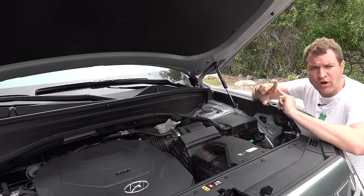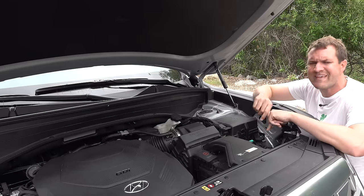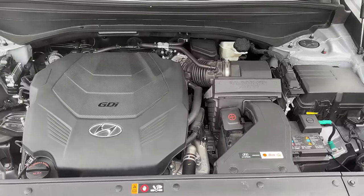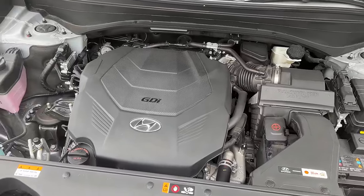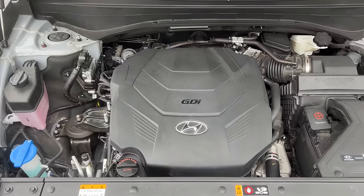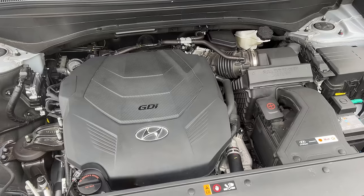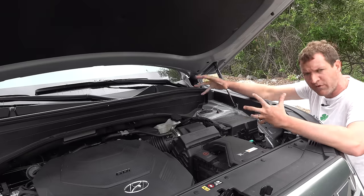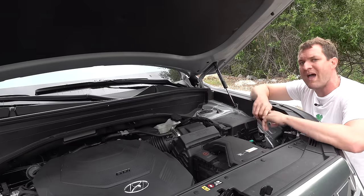And finally, we move under the hood in the Palisade, where you can see the engine, and it's the only one that's offered in this car. It's a 3.8 liter V6, makes about 290 horsepower. Now, on most Palisade models, front wheel drive is standard, and you can get all wheel drive as an option. Although it's worth pointing out, on the Calligraphy, this version, all wheel drive comes standard.